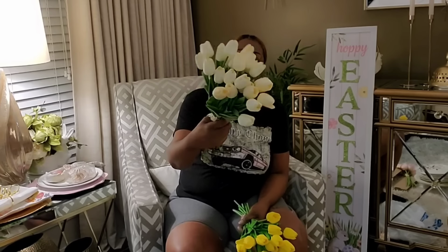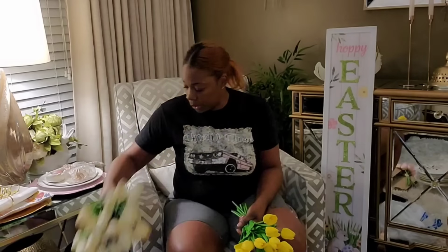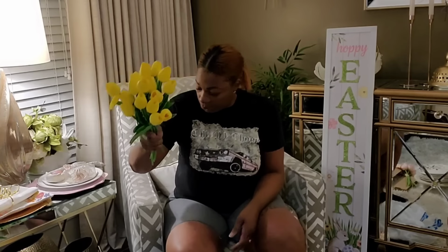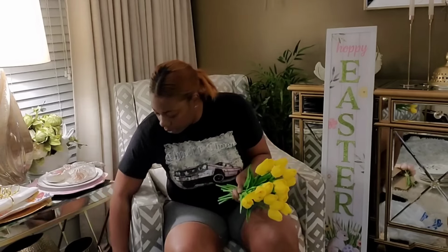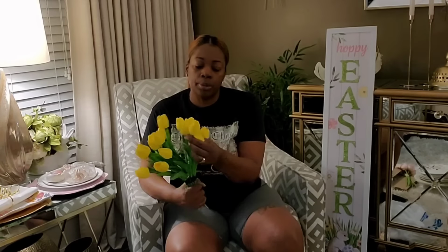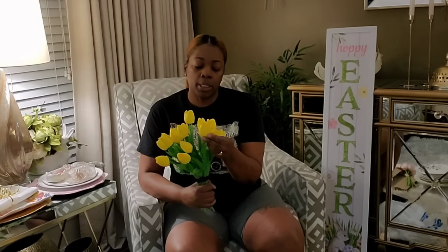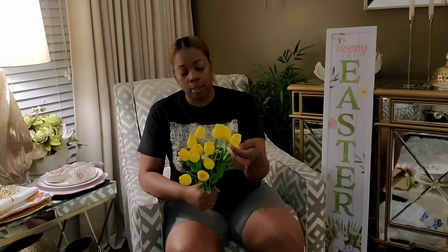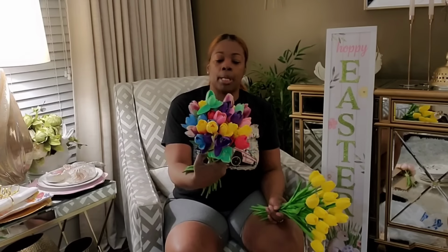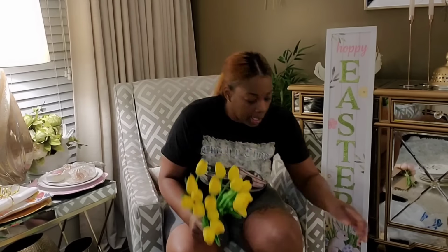So this one here must be the white because the other cream one's in my room. I have the yellow and I have yellow in here. Okay. The only thing I don't like about tulips, they start falling apart right here. So before I start decorating, I think I'm going to get my hot glue gun and I'm going to glue them all together. Because especially on these, half of these are probably coming loose.